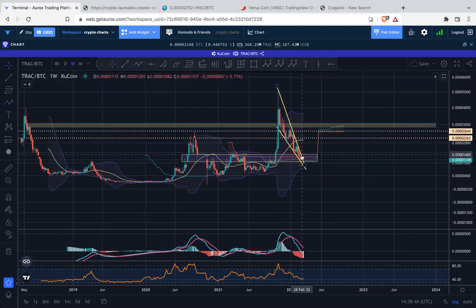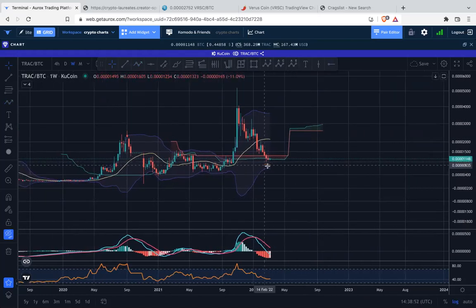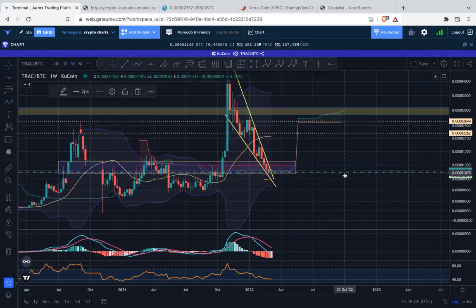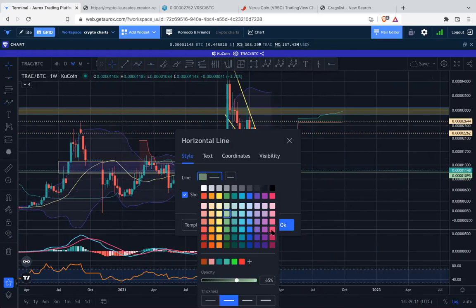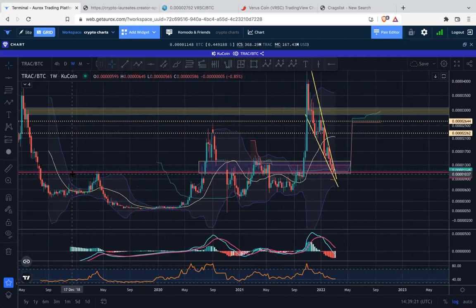I don't know how this is going to go for these. It has retraced so much. Like, wow, what a move down. Here's the 200-week moving average. Okay. Here is some key price level. We're going to bring these drawings back in. This key price level here, bang, bang, bang, bang, bang, right there.